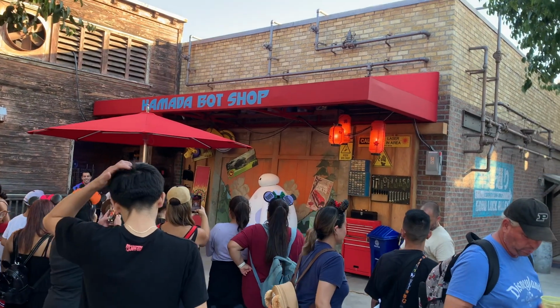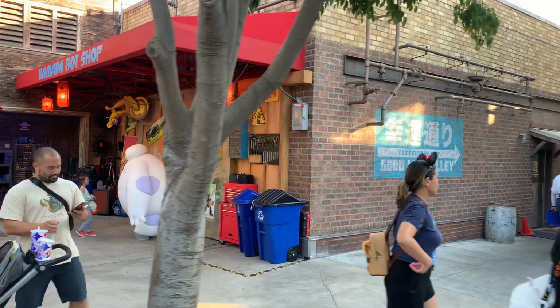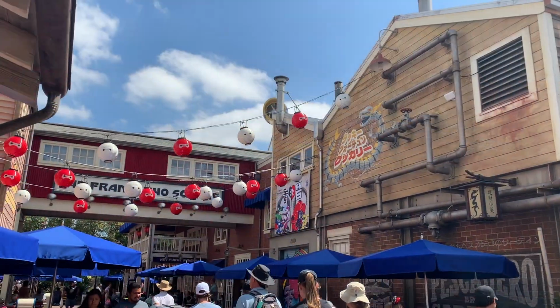Overall, San Fransokyo is a great place to get food, but it is brand new and everyone's really excited about these changes, so it's gonna be busy for a little while. I wouldn't plan on it calming down until about mid-January at this point.